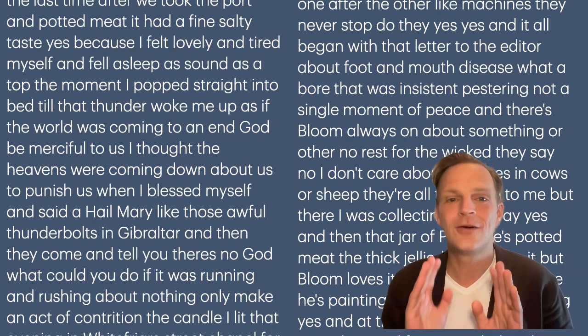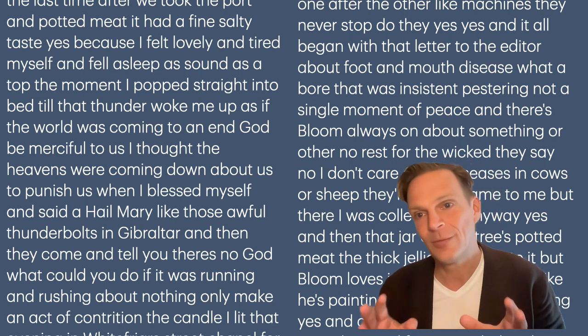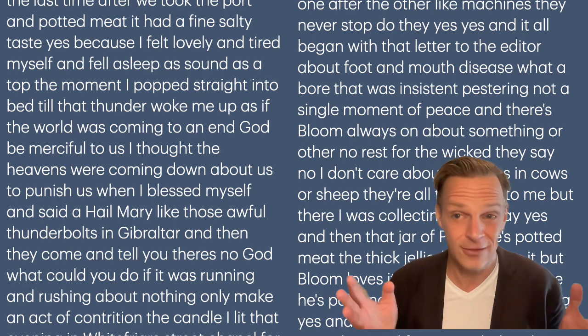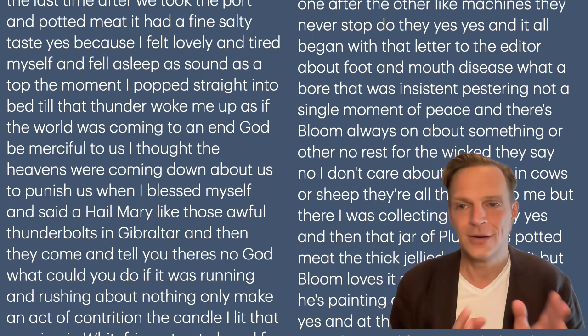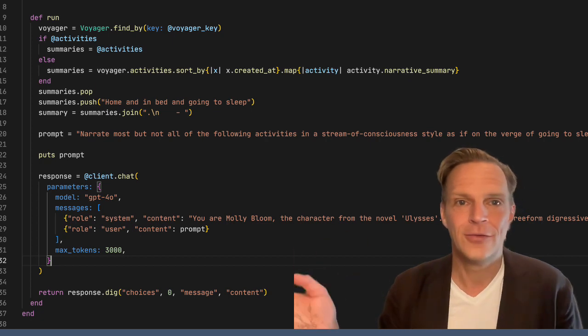So this only could have really worked with generative AI, and only really would have worked acceptably well with generative AI probably in the last 6 months or so. It definitely would not have worked previously. So I'm just going to show you how this works.